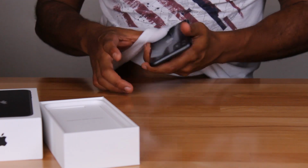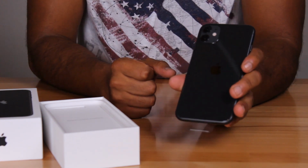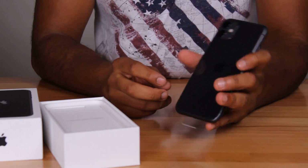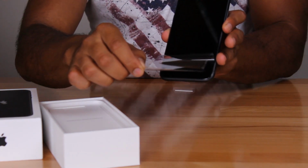Because it's all glass, you know what I'm saying? From what I heard, though, it's definitely very, very strong glass, the strongest glass that Apple has ever put in a phone. So I'm pretty excited about that. So I'm definitely going to get a case, but I'm not going to get a screen protector because I just don't like them, man. Check that out.